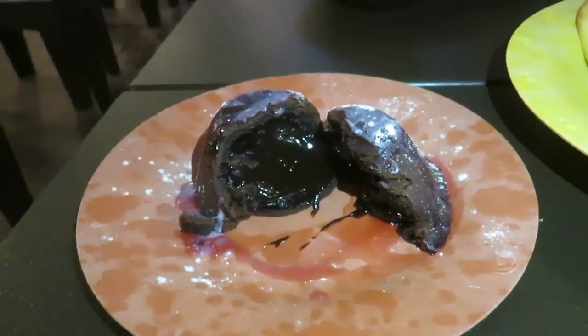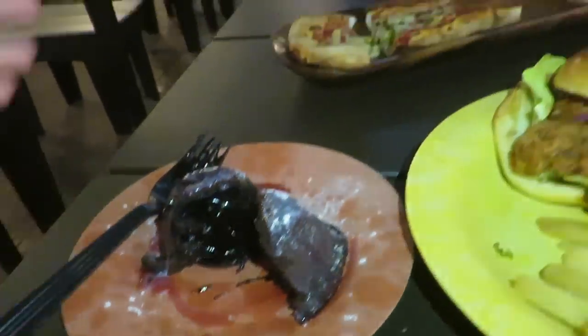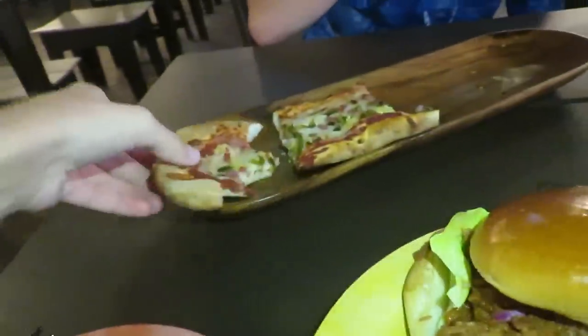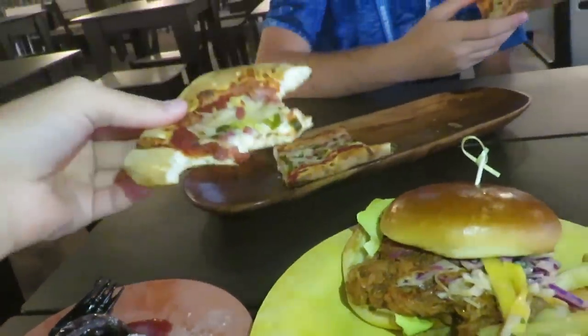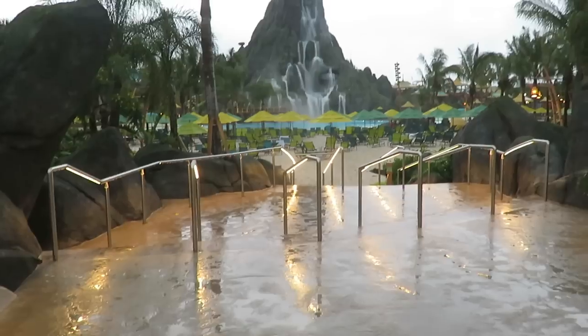That is the inside of the chocolate lava cake. Check it out, people. About to try that. So, try the pizza. This is my slice, yeah. Tried some of the pizza. Not bad, pretty good. Has a little spicy kickback to it, but pretty good.